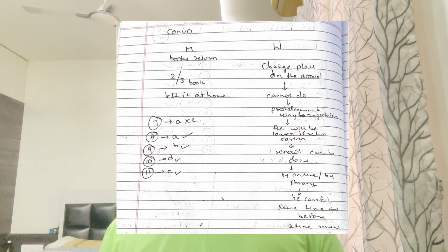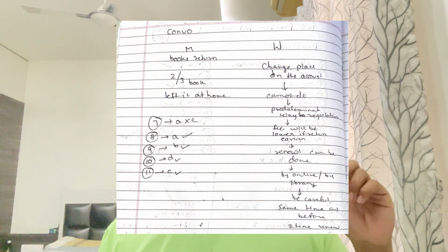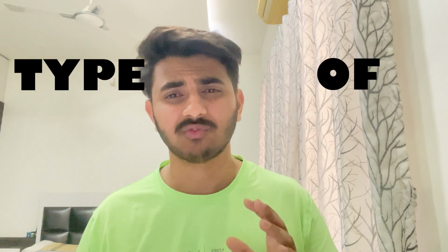Two important points to remember, and you will definitely find a question on this, my guarantee. First, what the conversation is about. Find out what both the persons are talking about. Second, understand the behavior of both persons, whether it is supportive or dismissive or any other kind of behavior, because you will find a question asking what was the attitude of the person or the professor in the conversation.